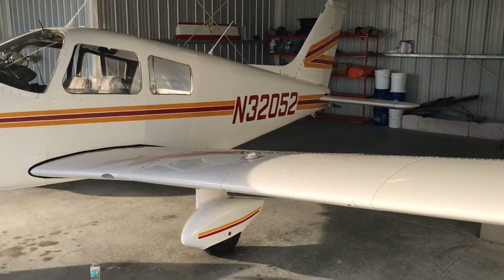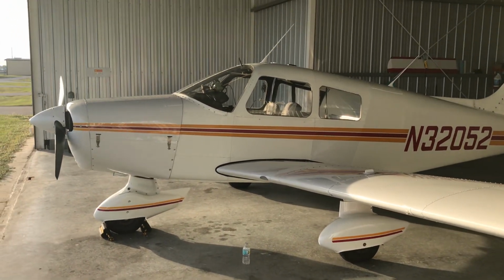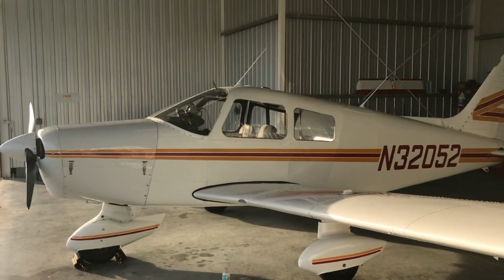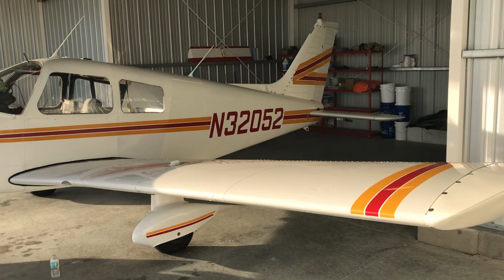But it really looks good. I'm proud of it. It's a work in progress. I'm kind of learning that, unless you buy something mint, right off the showroom, which, who the hell can afford that? I think every airplane is a work in progress. I mean, you get it to a point where it's safe. I think this one is there.